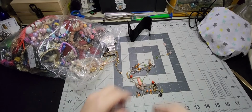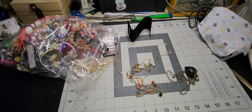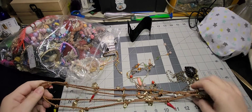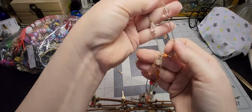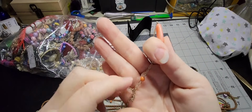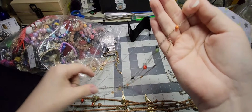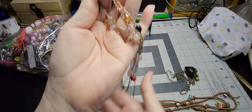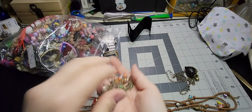So here's one. And three. Okay, so we have three necklaces. I have a feeling that this was on another necklace, and I'm just going to craft this because it's not in great condition.